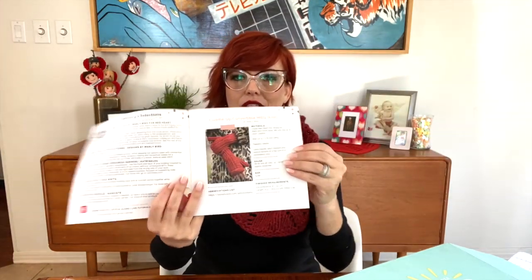So you get the patterns, the knit and the crochet patterns. You will also get delivered to you digital versions if you prefer to have yours on your tablet or wherever, so you can zoom in or just have them with you on the go. So that is also part of February's box. I feel like this is a super gal pal box this month, and that makes me really, really happy.